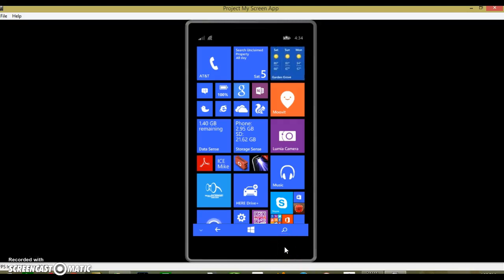Hello, this is Valerie Revels, and today I will be discussing using the Windows 8.1 interface on my Microsoft Lumia 640 LTE with the Denim update.